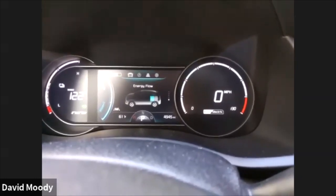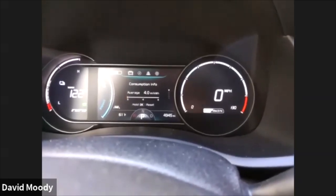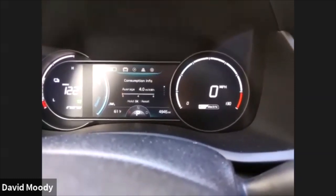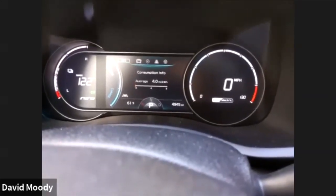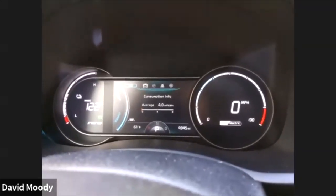There's an energy flow graphic thing if you're into that. And then at the top, because you can see the little dots on the right tell you where you are on the page, that's been my average consumption since I got the car. So I've averaged 4 miles per kilowatt hour, which is pretty good. Could be better. I'm anxious to see how it will be in the summertime because electric cars.